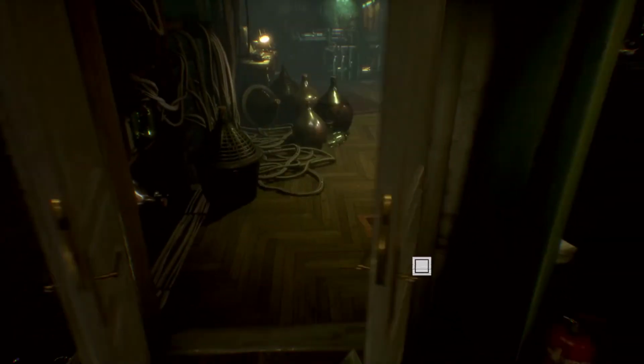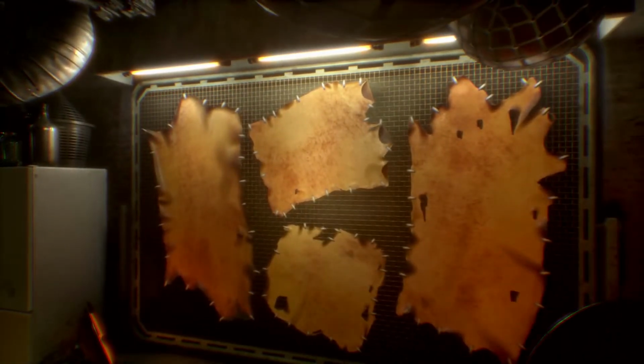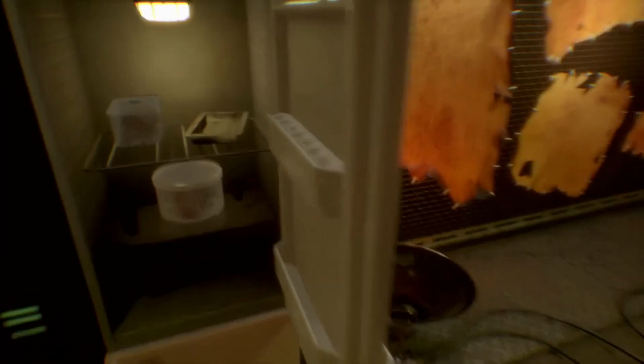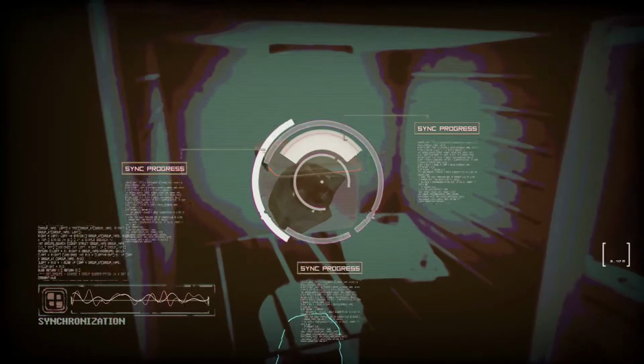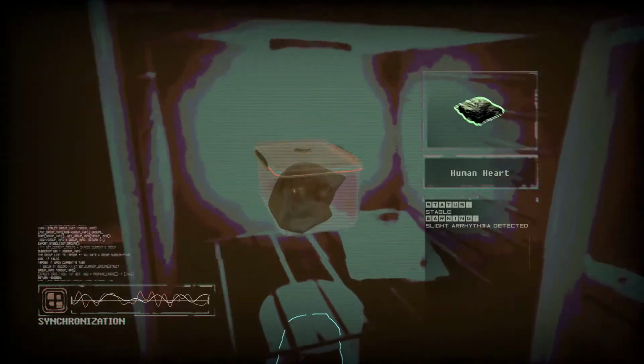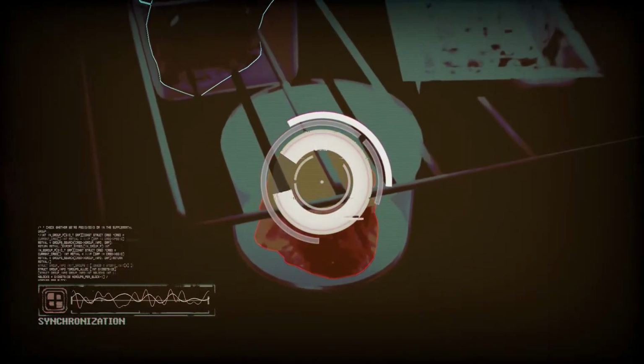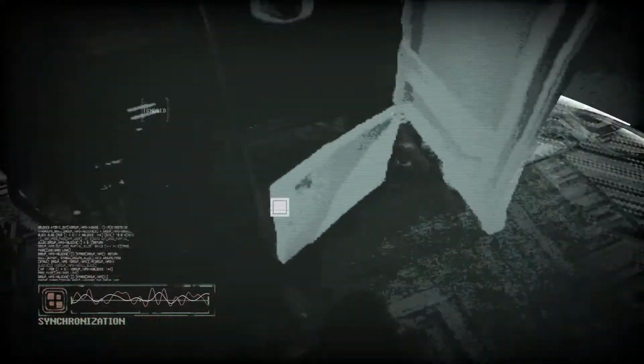So what's in here? Alright, that is the skin of one of the animals down there, I guess. Of the subhuman. Human skin, oh my god. What a weirdo. Let's then open, and these are organs as well. Let's take a look. Human heart, oh man. And what's that, a liver? Yeah.